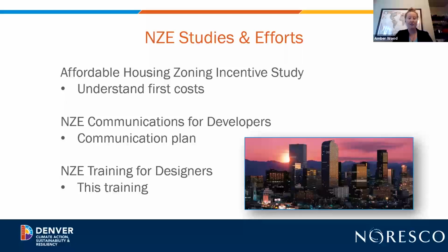We also have a number of studies and efforts. We just put out the Net Zero Energy New Buildings Implementation Plan in January of this year. Now we're trying to bridge the gap between that and the code adoption process, which is just starting now. The first thing we're looking at is understanding first costs in more detail, so we are working on an affordable housing zoning incentive study to understand first costs of NZE. Then we have a communication plan for developers, specifically on net zero energy in new buildings and homes.